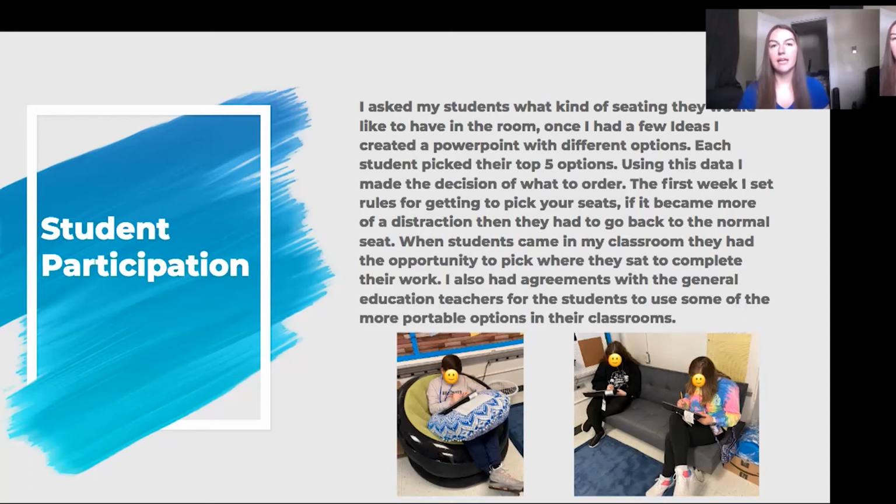The first week that we had our items, we had to set some rules, such as, if you sit in it and it's more of a distraction, then you have to go back to normal seating. They really took to the rules. There wasn't a problem with the rules. I also put an agreement in with the general education teacher to use some of the more portable seating arrangements in their classroom, such as the floor cushions and the wobble seats.